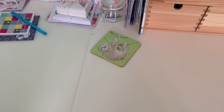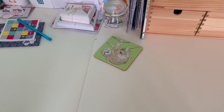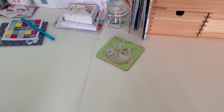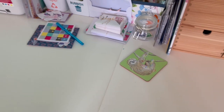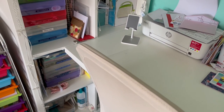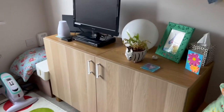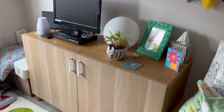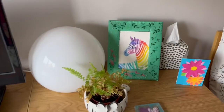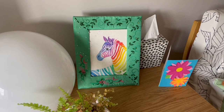One thing that I've got to put on the tour video is that lovely sloth coaster that my friend Jennifer got me as a housewarming gift. I love filling my home with gifts that friends have got me. It just makes my house a lot more special. I've got a plant that's a bit poorly at the moment, so giving that a bit of TLC. And that zebra painting was by my friend Steffi.